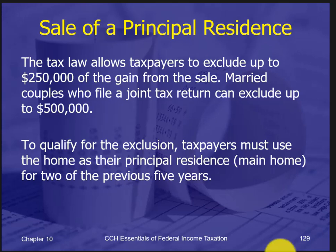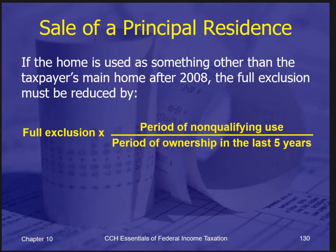But there are some restrictions: up to $500,000 for married filing jointly. And you have to use the home as your principal residence for 2 of the previous 5 years, which means you can only have one of these. If you live in 2 different homes, you can't have 2 principal residences. So this will only apply to one of those 2. If there is some time that you rent it out, you may have to reduce your exclusion by the time that you are renting it or made another use for it.